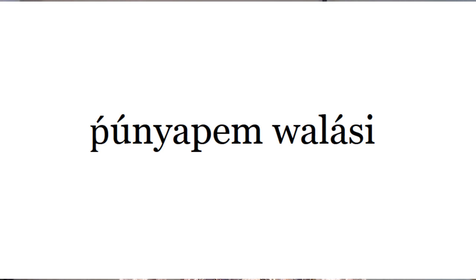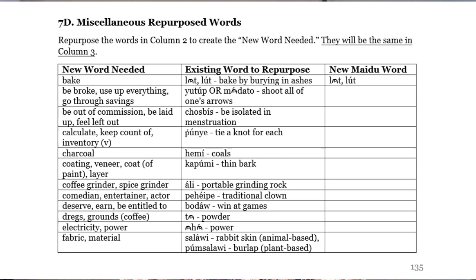On page 135 to 136, you can practice repurposing miscellaneous words. In the first set, under 7D, the new word in column 3 will be exactly like the original word in column 2. For example, the first one, the traditional word for bake is lut, meaning bake in ashes. You can use that same word lut to mean bake in a modern oven.